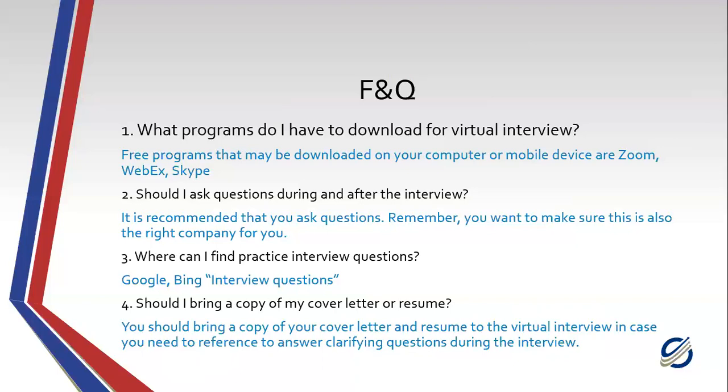Okay, and the fourth question is, should I bring a copy of my cover letter or resume? Yes, we suggest that you bring both a copy of your cover letter and your resume, even though this is a virtual interview. So, this doesn't have to be a hard copy. It can be on your laptop or your computer, your mobile device, somewhere that you have access to it. Make sure it's the correct cover letter and resume that you submitted, because you really should be submitting a resume that's specific to that position. So make sure it's the correct resume and cover letter.